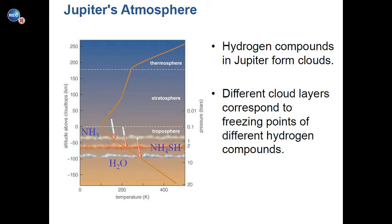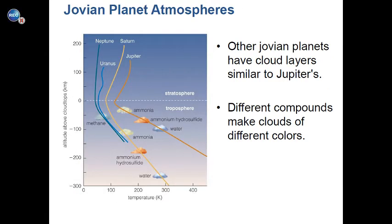So in the clouds, we have different compounds. And the compounds make different colors. Ammonia is going to be sort of a pale yellowish white, and ammonium sulfide is going to be this reddish color. And then water ice is going to be more watery ice white. So we have these different layers, and most of the planets have these different layers. Uranus and Neptune are special in that they have methane. And methane is going to give a completely different outlook. But the layers in the atmosphere are pretty similar.